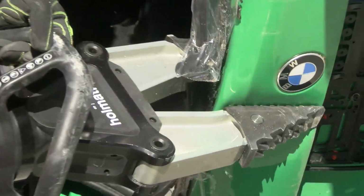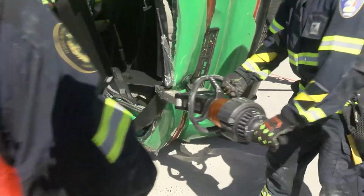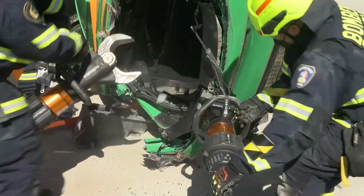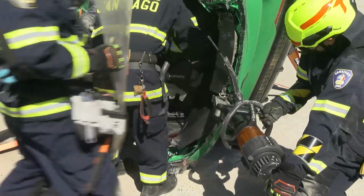For us, it's really hot, especially for the assessors from the UK. These are not used to these temperatures. Hopefully the bomberos are used to these extreme hot temperatures. I see that they are making great progress, so I fully rely on the team. Thank you for your comment.